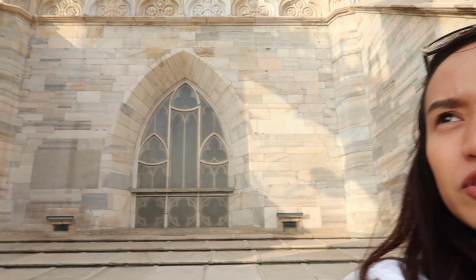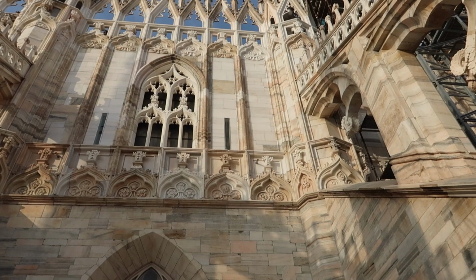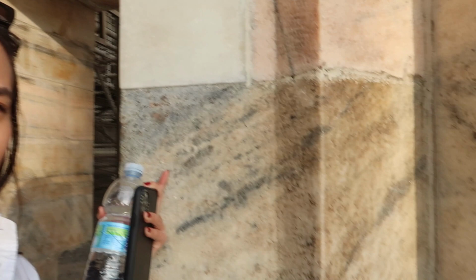On this side of the cathedral, I think they have just cleaned it, so it looks lighter and cleaner, and it's really pretty. You know, I really like to touch these. Ding, ding, ding.